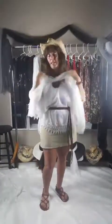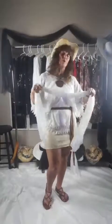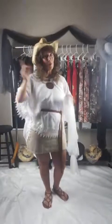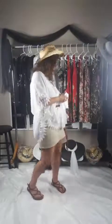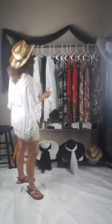Okay, obviously it's going to be worn as a scarf, but a lot of the girls now are wrapping their hair with it, and I like my cowboy hat, so I'm not going to put it in my hair, but we'll be making videos on those soon. And I just wanted to share with you a lot of the accessories.